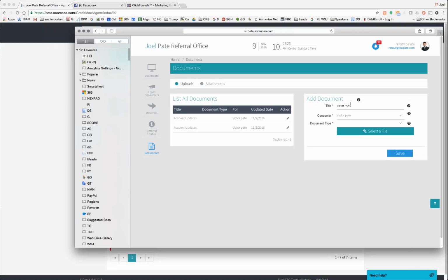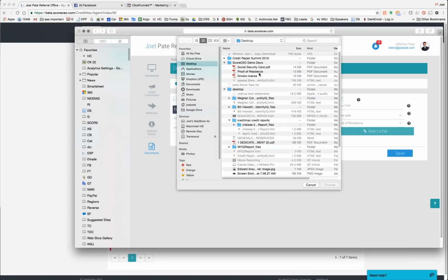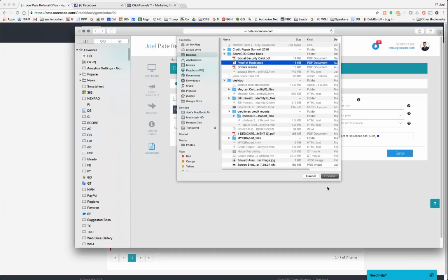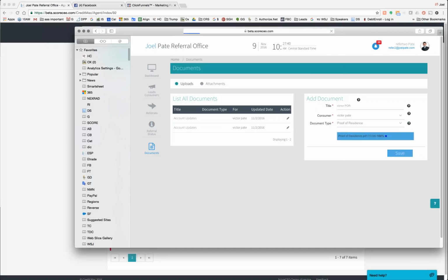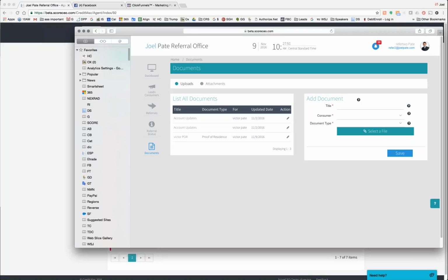And then I'm going to select the agent. I'm going to select the document type, and then I want to go grab the file. Now, I am the referral agent doing this, right? And there you go. The agent has been able to upload that document for you. Isn't that helpful, right? And then they can view any of the attachments that had already been uploaded as well.